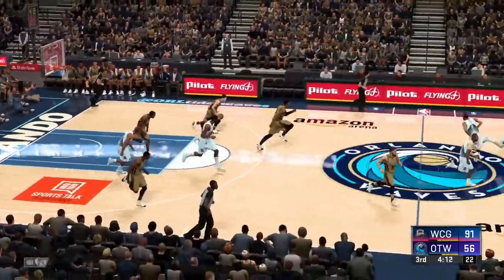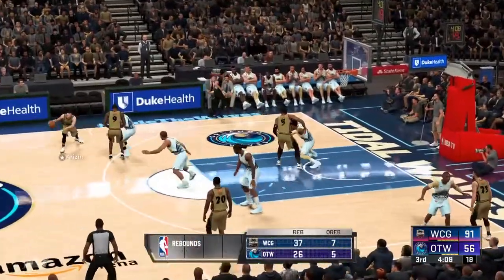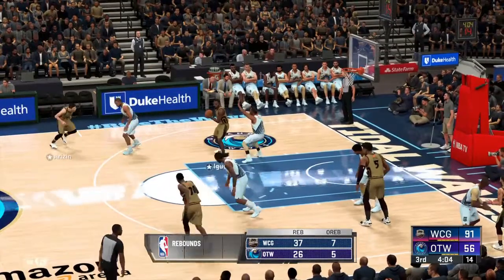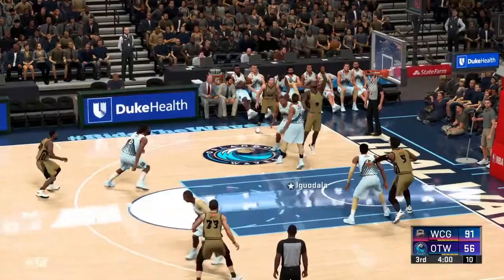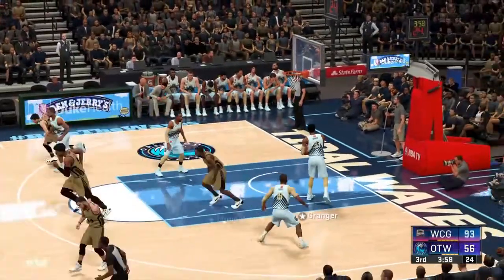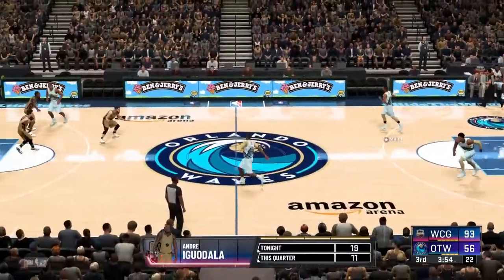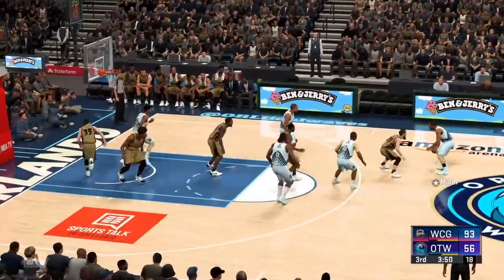Can't cash in from the high post. And physically, there's no doubt they've been the stronger team. A +10 rebound advantage tells you all you need to know. Lets it go from 11. And Iguodala with a nice bucket inside. Iguodala's got 19 points. And he's starting to show that killer instinct this quarter, looking to extend the lead.